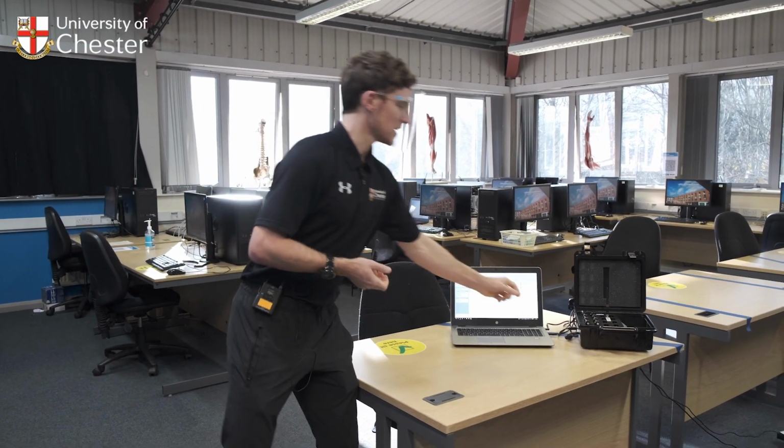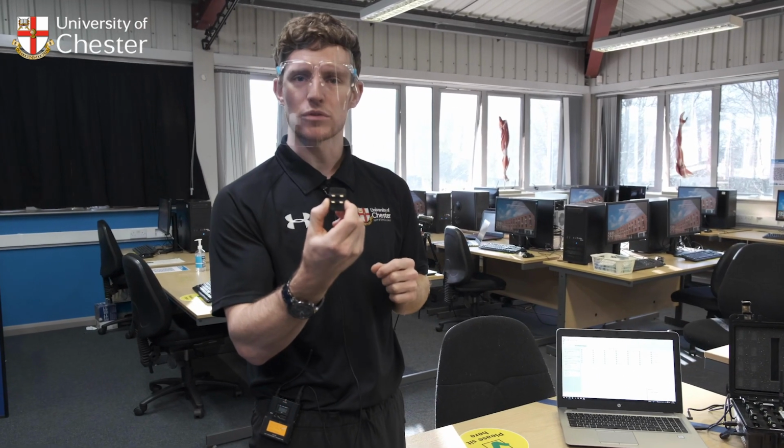Essentially we take these electrodes and we pop them on muscles of interest, and then they record the amount of electricity that the muscles are producing. Such information then can be used as part of enhancing performance, maybe reducing injury and stuff of the like. Okay, thank you.